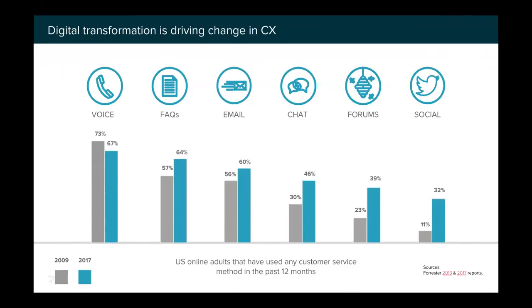Customers expect a seamless experience as they move from a self-service experience to a phone call to a chat. They expect companies to know who they are, and they don't want to repeat their issues. They expect their interactions with companies to be similar to how they interact with friends or family, a personal experience as they shift between channels.